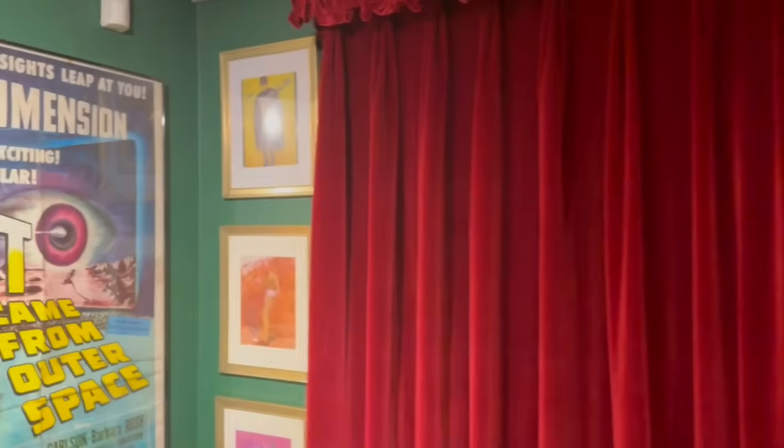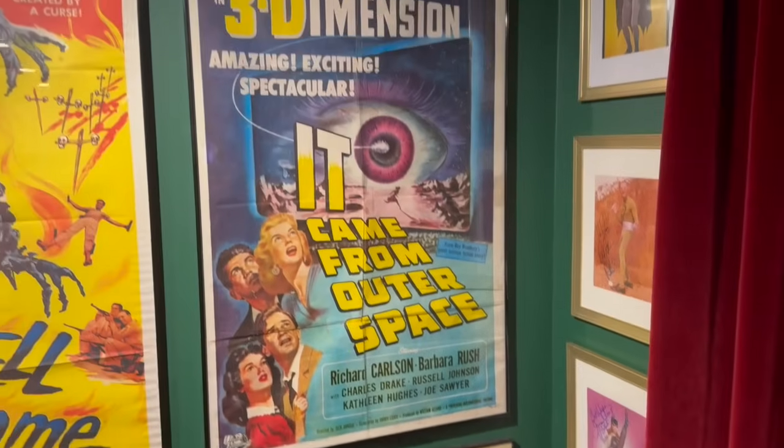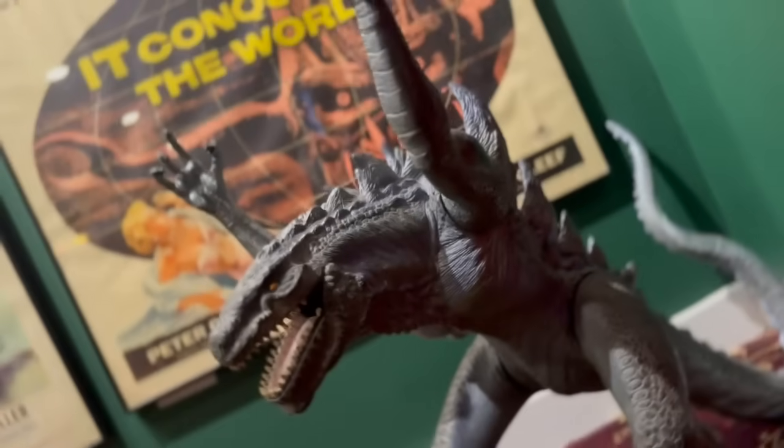Well, hello everyone, and here we are back in the guts of the theater, and I want to take you through this because it's phenomenal. So check out this wall. In the corner, autographs from the Batman 1969 series. It Came from Outer Space. It Conquered the World. Oh, watch out, Chase, watch out, it's Godzilla!